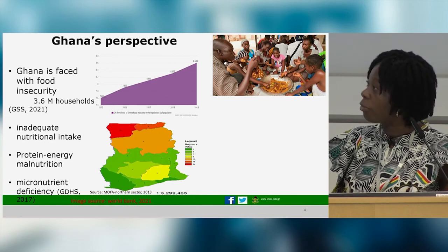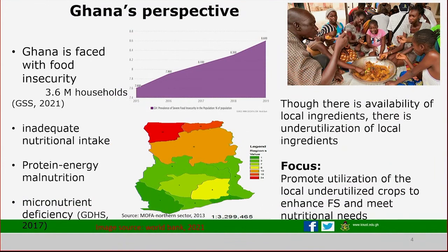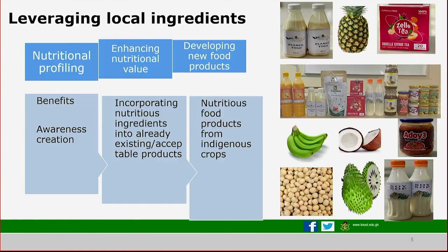The irony of the matter is that there are a lot of available local ingredients, but these ingredients are actually underutilized. So our focus is to find ways and means of promoting these underutilized food crops to enhance food security and then meet nutritional needs of Ghanaians. And we do this by looking at the nutritional profile or compositional analysis, and those that are of benefit, we create the awareness. And then we either process them, depending on the nature of the commodity, we find a way of processing to incorporate into already existing food products, or new products are developed from them.